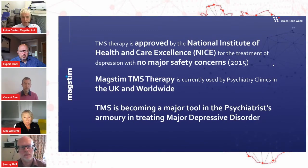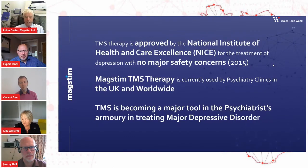We have some major centers in NHS England who have adopted TMS. There is an ongoing trial in the NHS in England called the Bright Mind Study. And I'm delighted to say that we are just about to embark on a major study and rollout in Wales, so that Wales can offer this treatment across the whole of the spectrum. So Magstim TMS therapy is currently used by psychiatry clinics in the UK and worldwide. The adoption is becoming highly significant. It is a major tool in the psychiatrist's armory in the treatment of major depressive disorder.